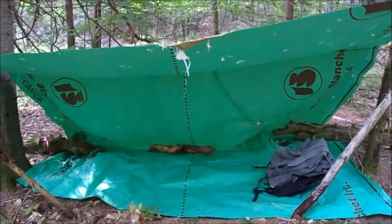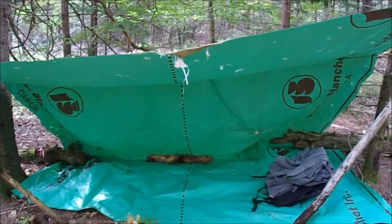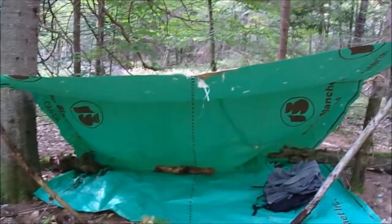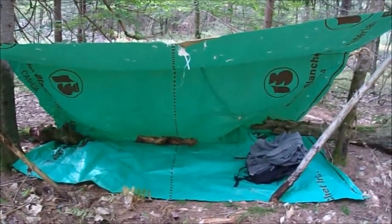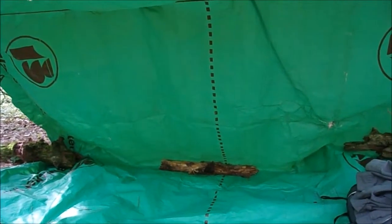And I'm not 8 feet tall, so I don't need all that. It's really way too big for something I'd be carrying on my back. Maybe if I just kept it in my truck. But for one person, way too big. So I'll cut off this edge, get rid of those holes, and then I'll cut it down to 6 feet, something like that.